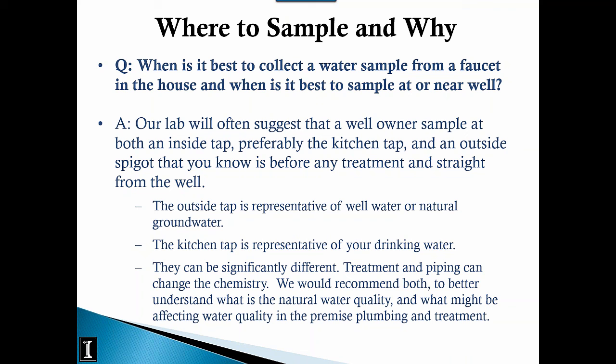When is it best to collect a water sample from a faucet in the house, and when is it best to sample at or near the well? What our lab does, and Dan can expound on this if he likes, is they usually talk to the well owners first. They call us and say they'd like to get a water sample, and our lab samples for inorganics and metals. And he'll ask some questions about their well, if they have treatment, all those things.